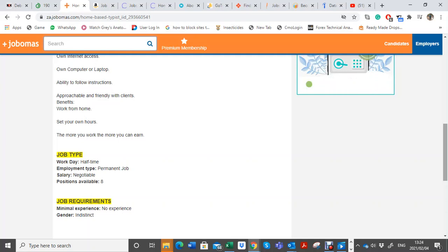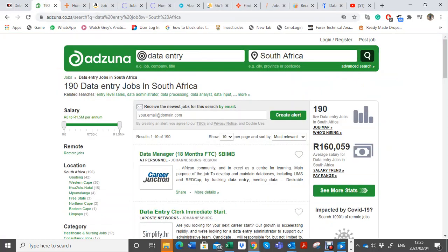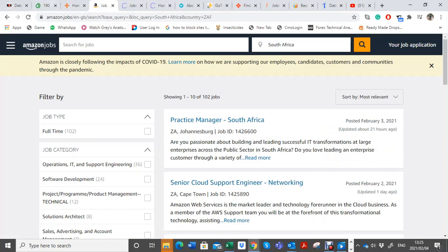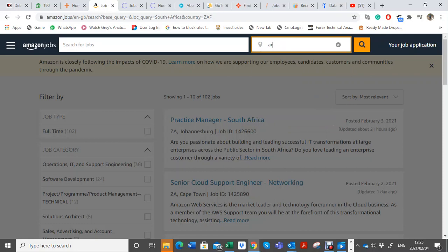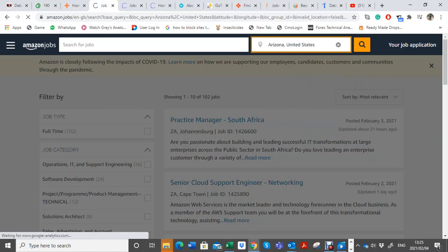Okay, see that, guys, you can always find something here online. Obviously, you'll have to be able to love whatever it is that you are doing. So here, I only just typed home-based. You can type home-based or you can just type remotely, depending, if you're already doing something, you're studying or you're working, but you still have some time. Same as this one as well. Oh, you can also check some jobs at Amazon. You can just check your location, South Africa, or if you are in Arizona in the United States, search for some jobs there.